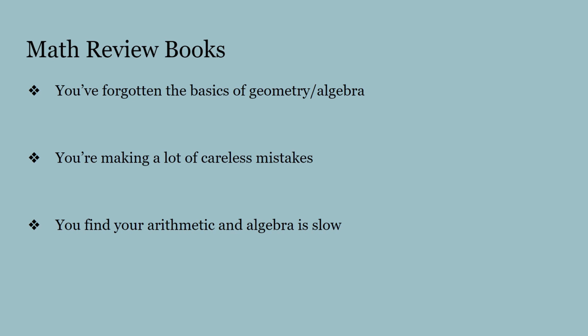Also, if you find that you're making a lot of careless mistakes, whether that's mental math or as you're working through algebraic equations, similarly, if you find that your arithmetic and algebra is very slow and you're going over time, you might not have a choice but to go back to some basic resources like math review books to get those skills back. I know people don't like to hear it, but there really isn't a cure for being slow or careless other than to drill those problems until you stop making those mistakes. The GRE is a time test, and so there is a lot of emphasis put on how quickly and how accurately you can get through some of the math.